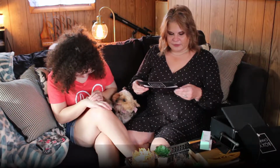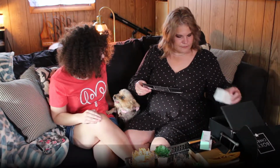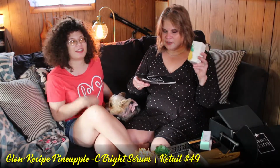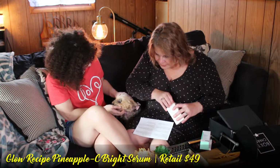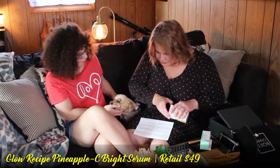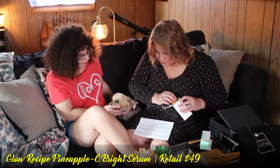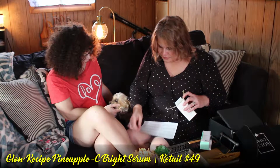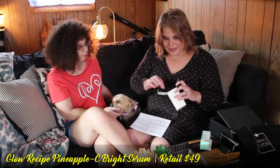So next we've got... I was thrilled about this too because I've been meaning to try this skincare company as well, and now I don't have to. She's also obsessed with pineapples. I am absolutely obsessed with pineapples and flamingos. So this is the Glow Recipe Pineapple C Bright Serum, the ultimate brightening serum for brightening and smoothing, formulated with a stable blend of 22% pure pineapple juice. Awesome. It's a natural AHA, which is an exfoliator, and it retails for $49.